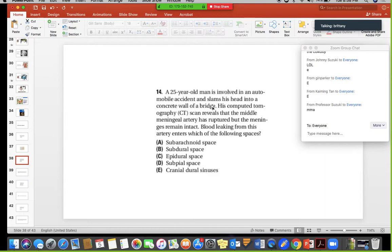A 25-year-old man involved in an MBA slams his head into a concrete wall of a bridge. His CT reveals the middle meningeal artery has ruptured and the meninges remain intact. Blood leaking from the artery enters which space? Yeah, epidural. So just another way that they could ask the same question. But it's for sure going to come up.